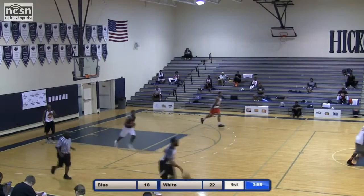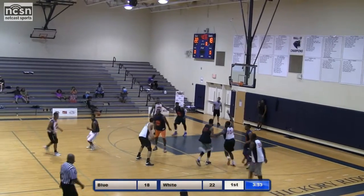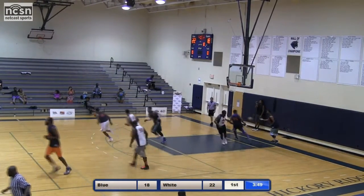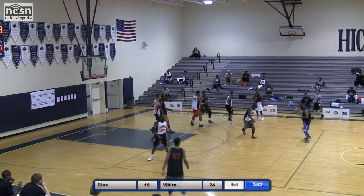And that's going to help Blue's cause as they went on a little bit of a drought there without getting any points. But they're still right in this, only down by 4. Nice little deep shot, nothing but the bottom of the net there. That is a hard shot to guard from a big man like that.